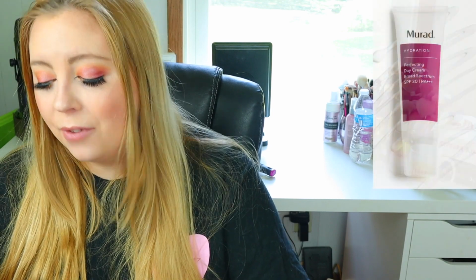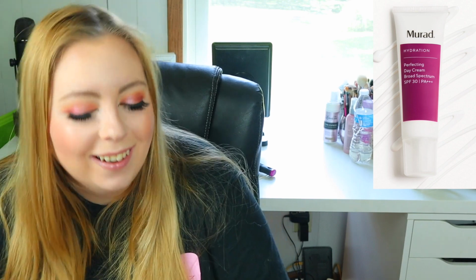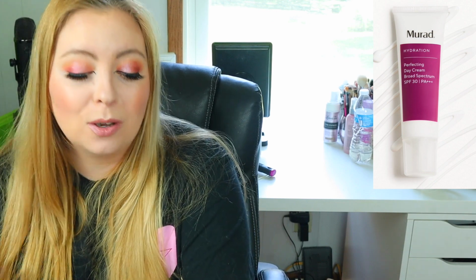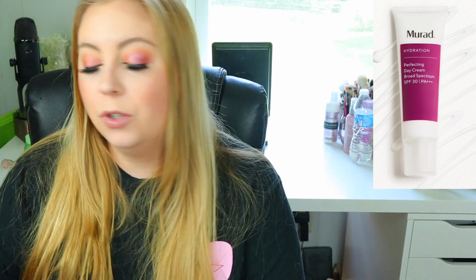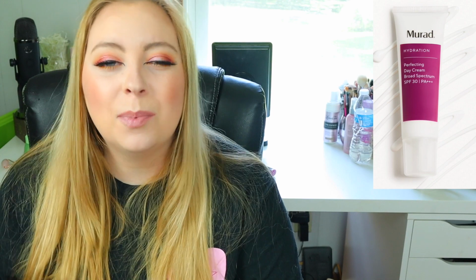This is the Murad Perfecting Day Cream Broad Spectrum SPF 30. Honestly, I feel like I've owned everything Murad now from subscription boxes, but Murad's a really good brand. I've been working on the eye cream, been loving it. I've sold a lot of Murad because there's so much skincare constantly coming through my doors. So if you guys are interested in a perfecting day cream, you're gonna really love it, especially because Murad is a really good brand. So anyways, let's move on.